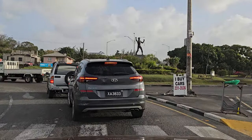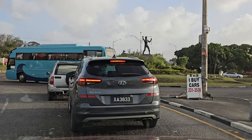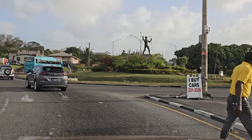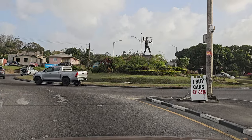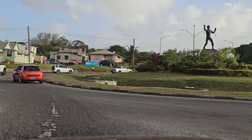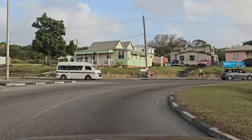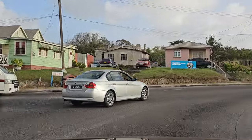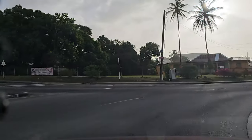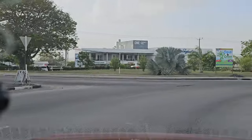And that sculpture there is of a slave thought to represent Bussa, but my information is that it was not originally done for Bussa, but it became known as the Bussa statue. The proper name is the Emancipation statue. So the Emancipation statue is known as a statue or sculpture of Bussa, and by virtue the roundabout is known as the Bussa Roundabout.